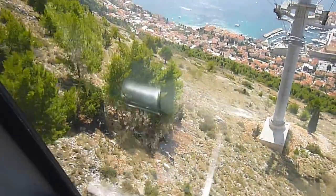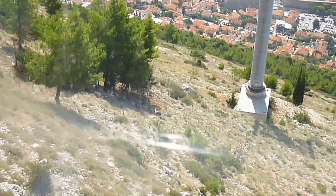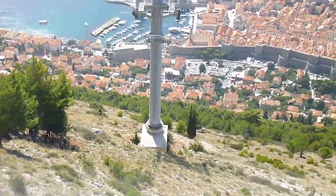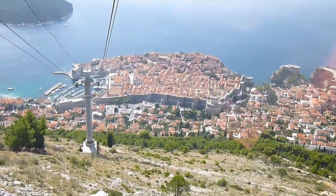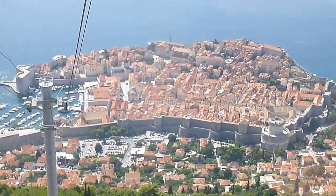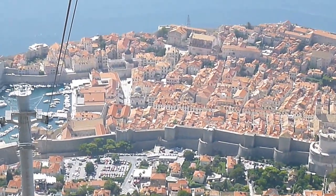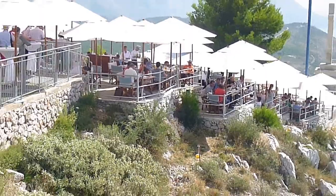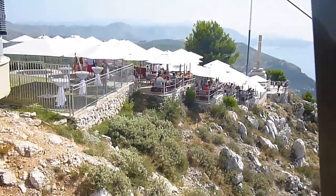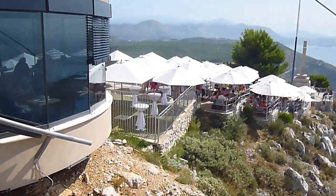Some wildlife, goats. Clearly undisturbed. Right, it's a fantastic view of the old town. Okay, alongside we have the cafes. Yeah, 24 years ago in the Civil War, this would have been a slightly different scene.